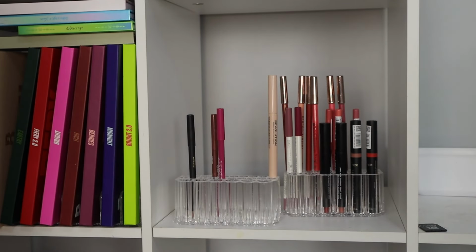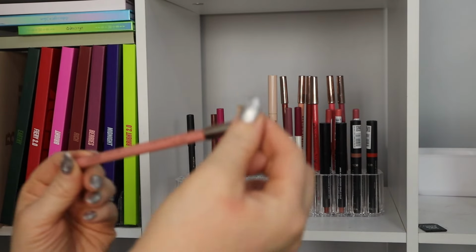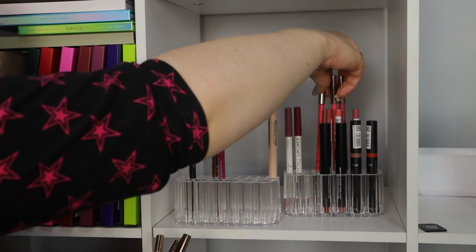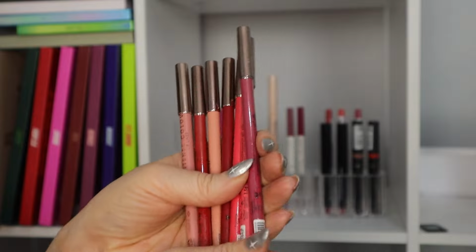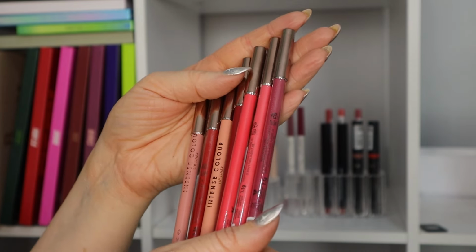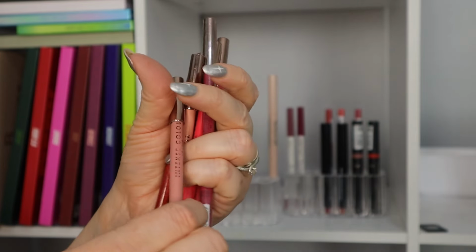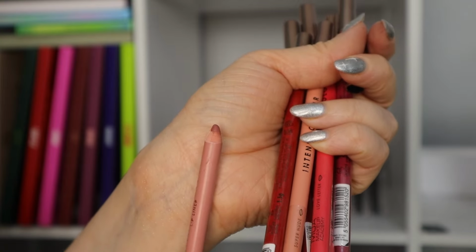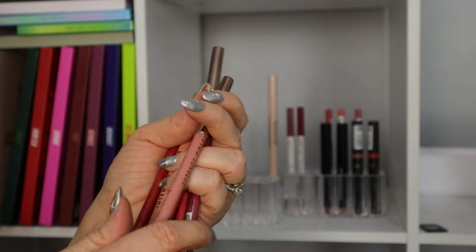Then let's start on the MUA Intense Colour lip liners. I have got a load of these, and loads of these still have the plastic on them. I haven't even used them. If you are my sort of skin tone, Heroic is the perfect nude. This one here, this is my most used one. This is the perfect nude undertone if you are similar skin tone to me.